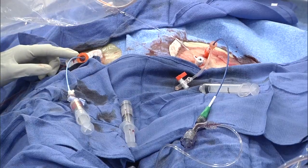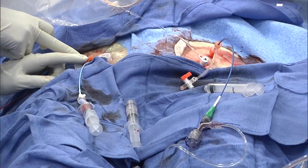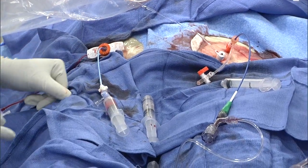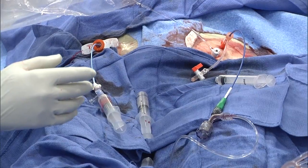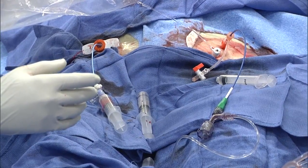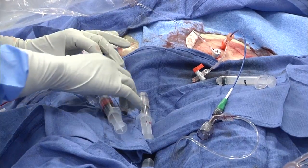If you see, we have the 14 French sheath with the 2 pre-close already done, and we have the JR catheter, just a regular JR catheter, already in the LV. Anu, excellent demonstration of the access issues, and now I understand why there was a 10-minute delay before we could start. You were trying to decide which groin possibly to choose.